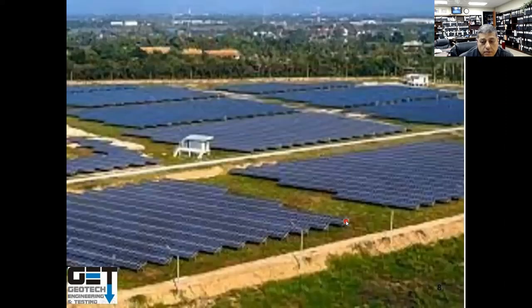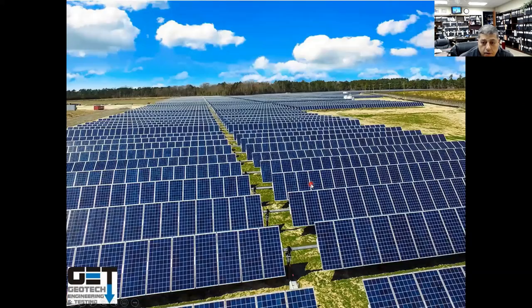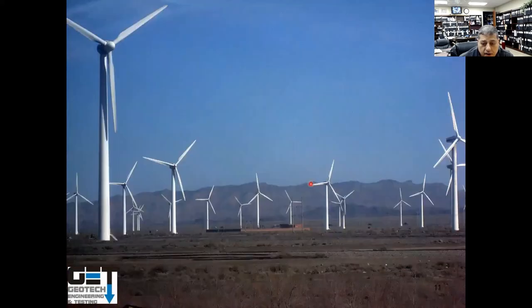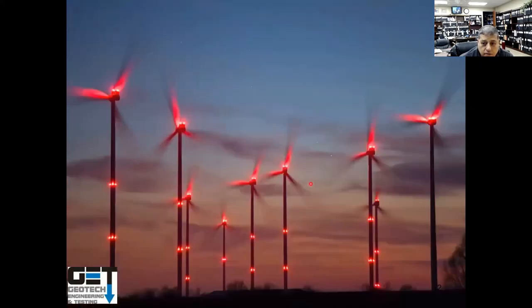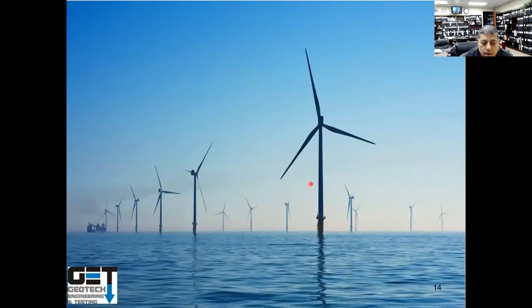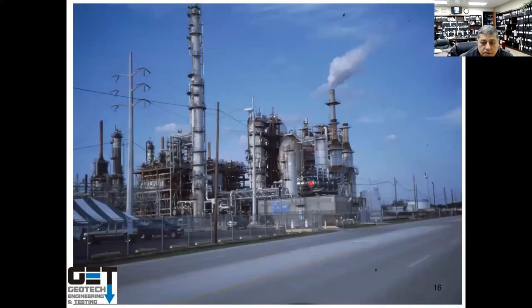Let's talk about some of the facilities as they relate to renewable energy. In this case, it's the solar farms. They're popping up all around the Houston area and in Texas. We just did a 5,000 acre tract near Cleveland, Texas for solar farms. Wind farms are all over the place too, with Texas leading the country in terms of wind farms. You can see them, they can be onshore and offshore.